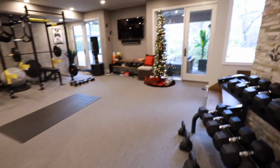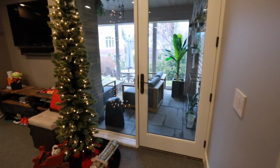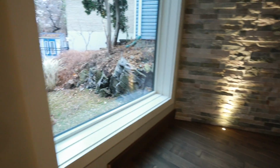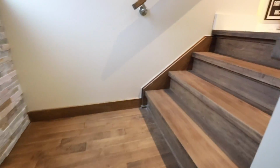So this is downstairs, and then out there we have like a screened-in porch, basically. We call it a three-season room. It's really a one-season room. And the pool's all covered and sad out there. I feel like it'd be a good spot for a Christmas tree. All right, now we go upstairs, and there's more trees upstairs. More decorations and more trees.